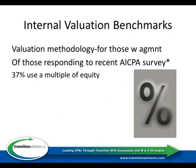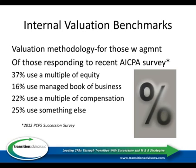Based on the surveys, again, this is from the PCPS survey. The Rosenberg survey is skewed a little bit more towards the multiple of compensation, but I think that reflects the fact that larger firms, for the most part, respond to that survey.